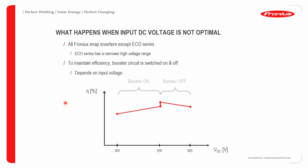So therefore, to maintain efficiency of the inverter, the booster circuit is switched on or off depending on the threshold of the DC input from the PV array, as we can see here. So from 300 up to 595, for instance, the booster is switched on. But if the input voltage on the DC side is above 595 all the way up to 800, then the booster circuit in the inverter is off.